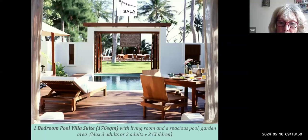Then we have the one bedroom pool villa suite. So this has a separate living room and a more spacious pool and garden. So you can see you've also got gates which can either be open or closed for privacy. These ones, if you have a family of four, would probably be the first category I would recommend. Otherwise, it's a bit of a squeeze. So you could have day beds or existing sofa beds for the two children in the lounge, or an extra adult.